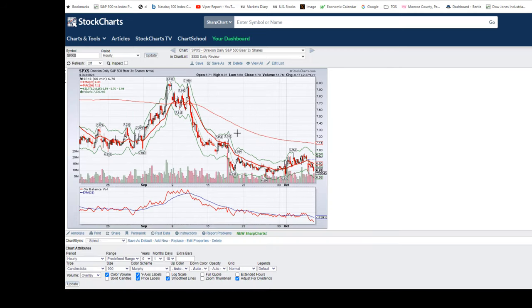For those of you who are reading some of the latest bearish commentary on the market, this might give you pause. This is the SPXS, that's the triple leveraged S&P bear fund. Not much positive about this. It's below the 20-day EMA, which is declining, and the OBV has made a new low. So it could bounce certainly, but it is a negative pattern.